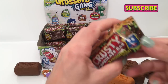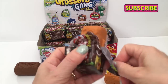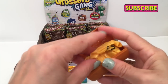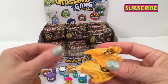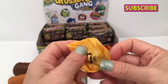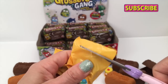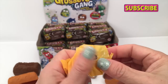And the next one. Oh, another light brown. What are we gonna have here? I'm wondering if we're gonna get very good ones in the light brown. Let me use the scissors. Cut, cut, cut. And the other one too. Cut, cut, cut. Okay. What do we have in this one?